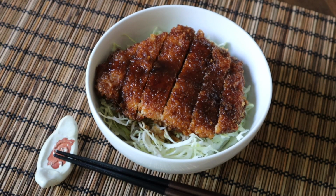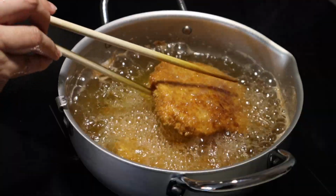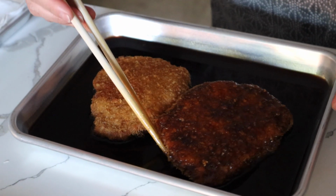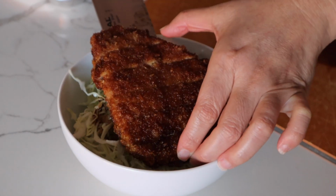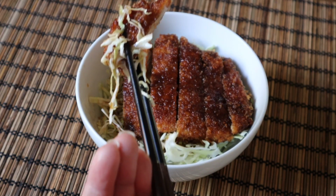Sauce katsudon is a local delicacy of Fukui Prefecture. Panko-coated and deep-fried cutlet is dipped in a savory sauce and served over steamed rice with shredded cabbage. This is different from a typical and popular katsudon with eggs, but it's so delicious.